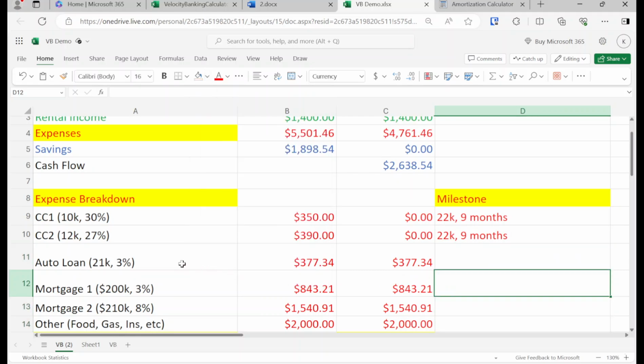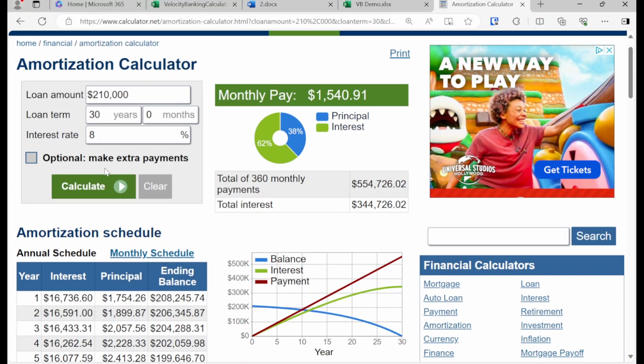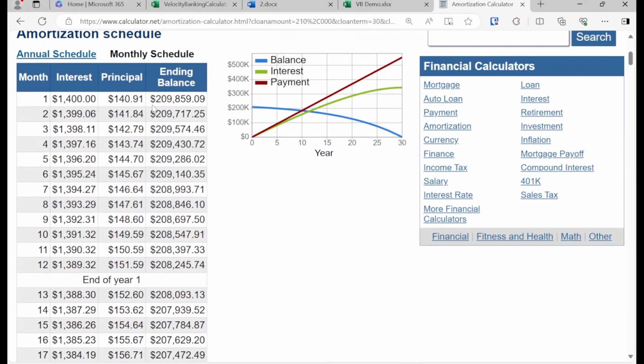And I actually have to figure out what the loan balance is after 9 months. So bear with me here. So after 9 months, okay.